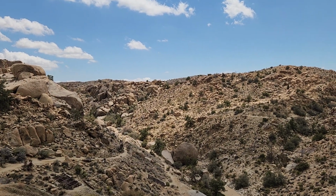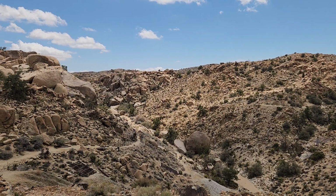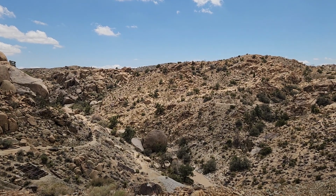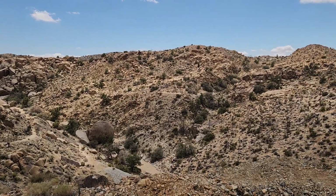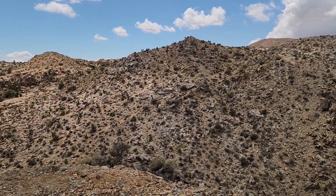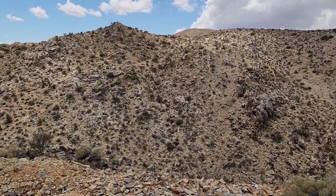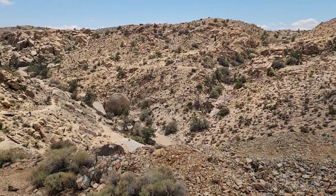It's May 6th, 2025. We're out here on a geo hike and we're in Joshua Tree. We're over in, I guess you'd call it, more or less the central northern part of the park. And we're back in all this granite terrain. You know, much of the park is granitic rocks. But here we're in a little mining area. It's called the Desert Queen Mine.